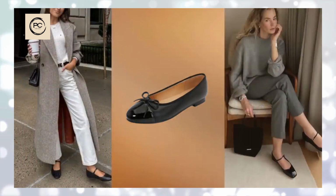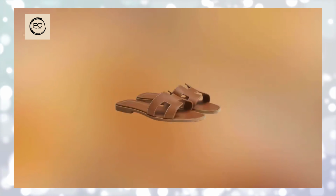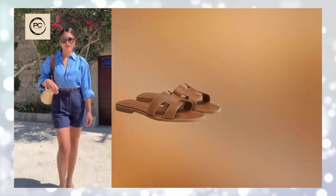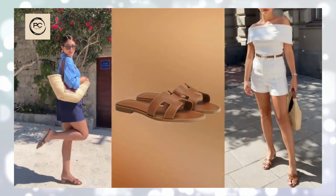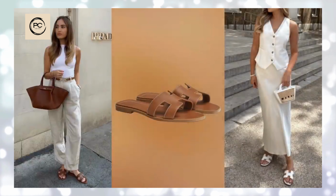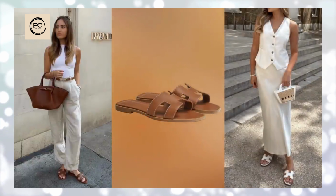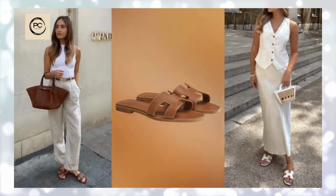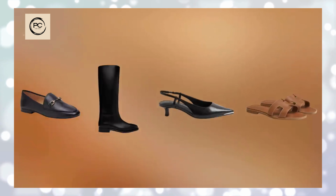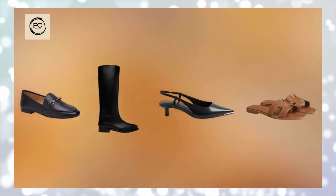And one of my personal favorites, the ballet flat, is timeless and versatile, pairing seamlessly with skirts, trousers, or even casual dresses. And for warmer days, nothing says elegance like a simple, well-made sandal in brown, white, or black. These tones work beautifully with tailored shorts, neutral trousers, or a flowy skirt, adding a light, sophisticated touch without feeling overdone. Each of these timeless shoe choices can instantly elevate your look and infuse it with a sense of graceful simplicity.